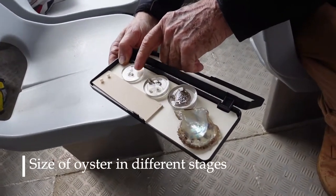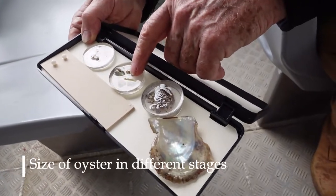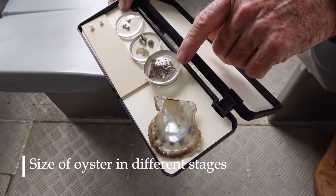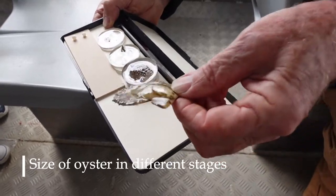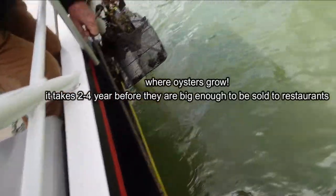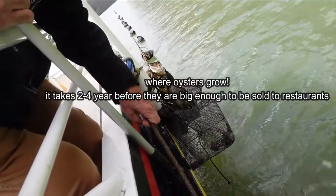We've got something there that's about 2 to 3 months, then we've got something that's about 4 or 5 months old, that's that size. And then at about 10 or 11 months old, they're like that. And that shell there, that's about a 2, 2.5 year old shell. So we can show you that. This, bloody barnacles and everything on it. But you can see those little oysters in there. So small. Yep. Can you see it, boys?